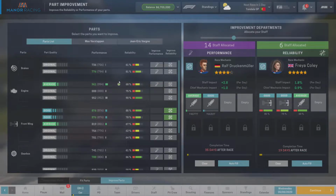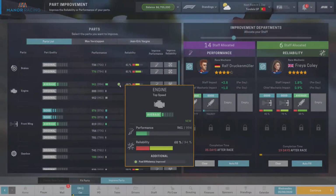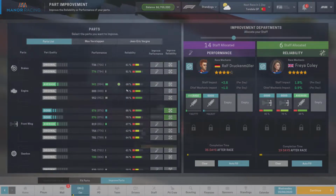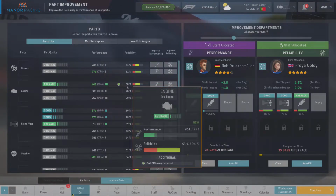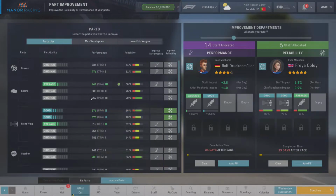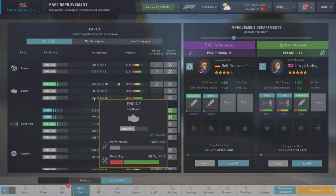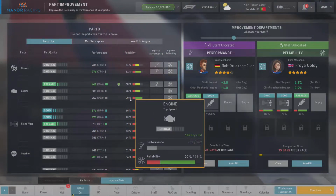Speaking of new parts, so the engine, our first new part came out there. We're looking at, for this one, a 961 of 994 already, and it has fuel efficiency improved, but it's only at 68% reliable. That one just came out, and I'm actually thinking about trying to grab a couple percentage points. Reason for it is, even though we have a 952 for our main one, and Max is going to use that, he's been using that, it's at 90% now.